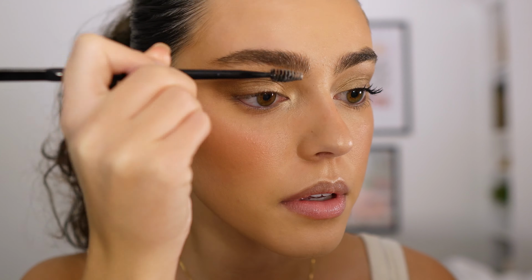Next up, we're gonna go in with a lip liner. So this is gonna be a red lip, so just be warned. This is the NYX red retractable lip liner. This is the Nars Powermatte in Don't Stop. It is so satisfying to put on.